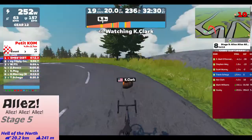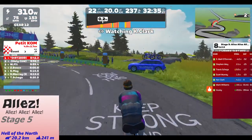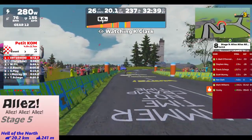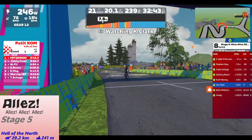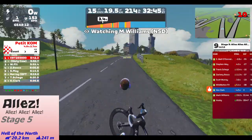Fantastic work, gentlemen. And now we're back on the course here with Kevin Clark, who unfortunately faded off the back relatively early. Did a fantastic effort up this KOM, but not too far behind, rolling in for 8th place now. Fantastic work, Kevin, or just Kev.